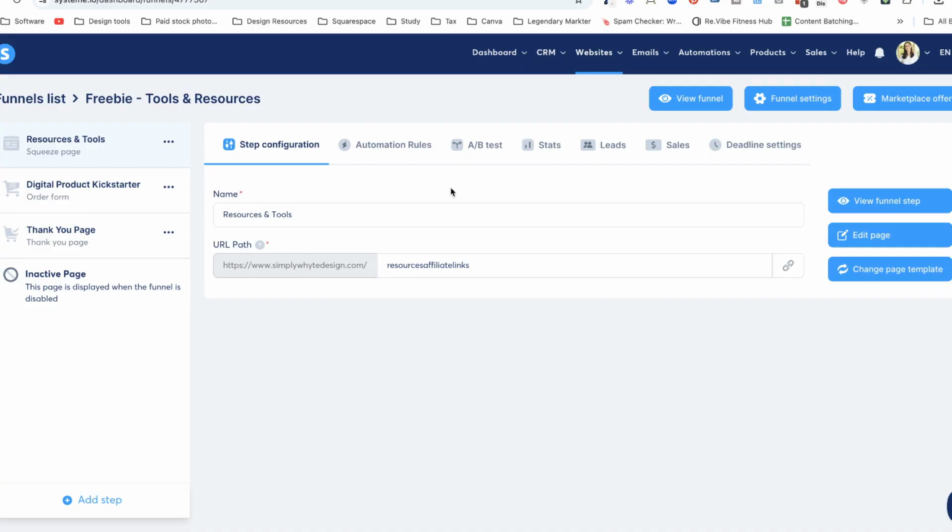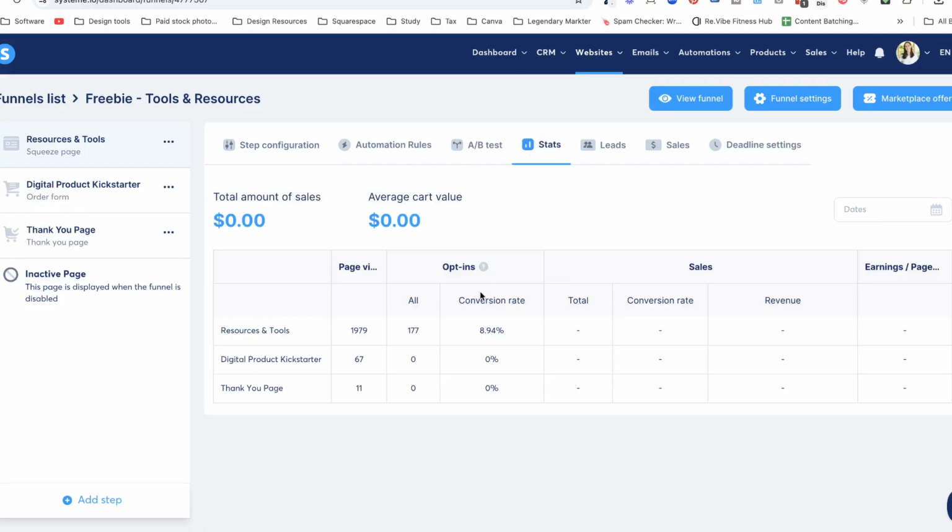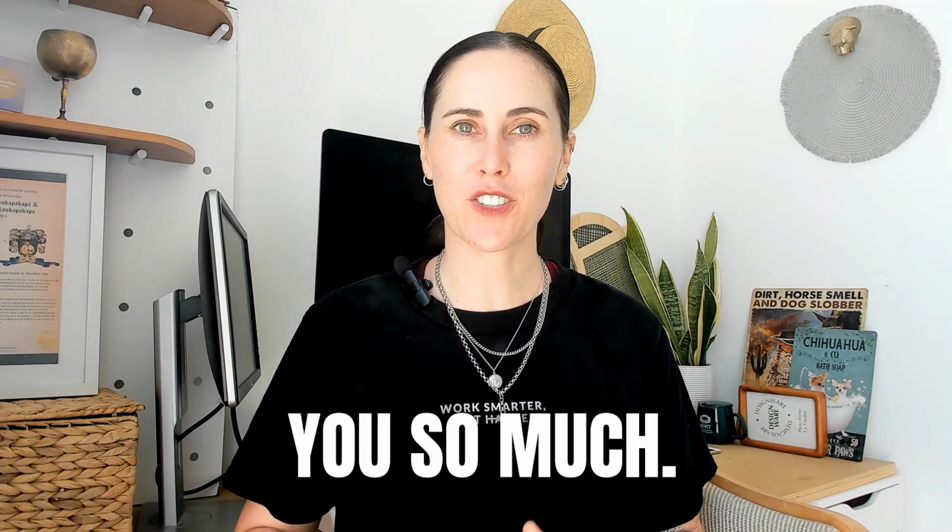You've got to track your results and tweak things. For example, I looked at my opt-in rates, thank you page views, and conversion rates to figure out what was working and what wasn't. Data can tell you so much. But before you make any tweaks, make sure that you have enough traffic going to the page. If you only had 4 visits, that's not nearly enough data to know if it's converting well. You want to aim for about 500 visits before drawing any conclusions.